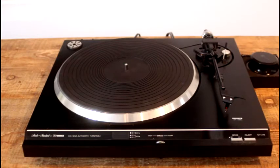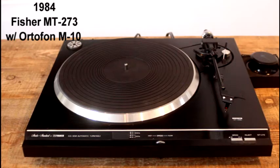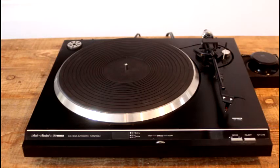For playing LPs or music, which is my basic sound source for music, I don't use the radio a lot. We have a Fisher Studio Standard MT273 turntable. This goes back to the mid-80s. It's direct drive, still works fine, although I recently had a new Ortofon M10 cartridge professionally installed with it and had the machine checked out before we put it back into use, since it had been sitting around for a while. So that's our major sound source.